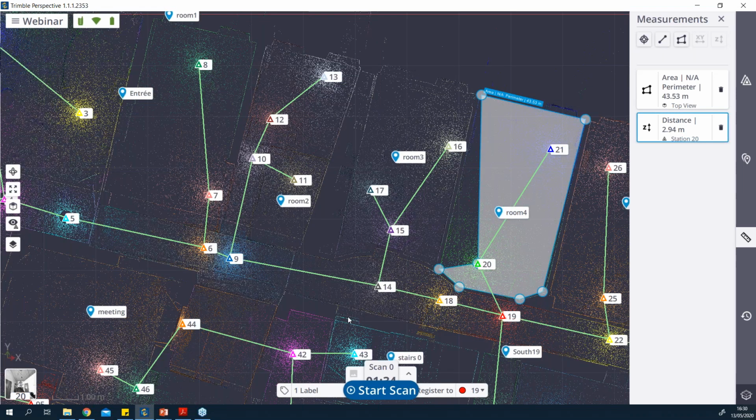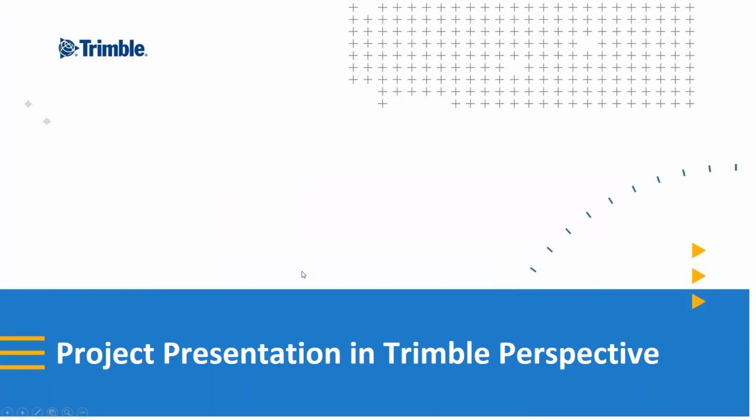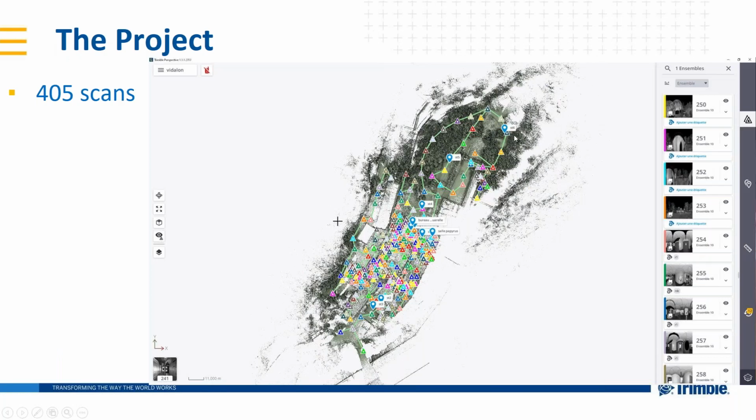So it was a full project here. You can see the outside and the inside, all those scans together here that were all linked together in the field.